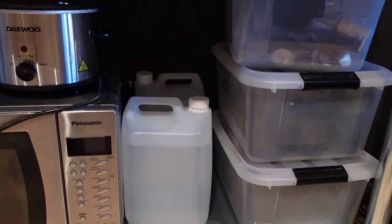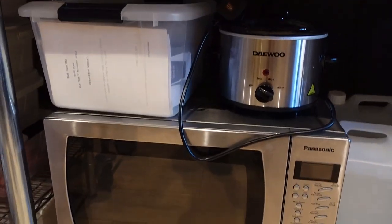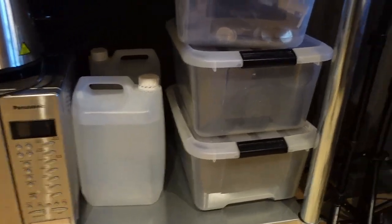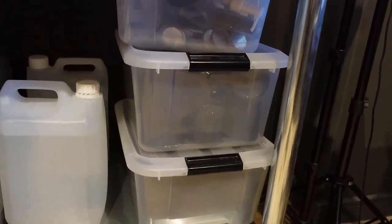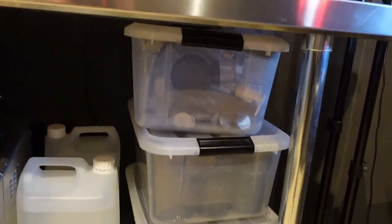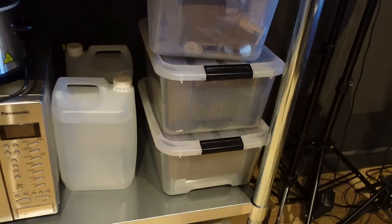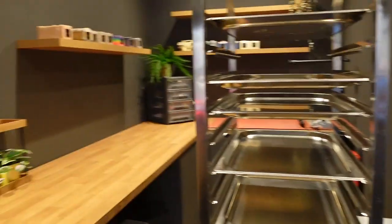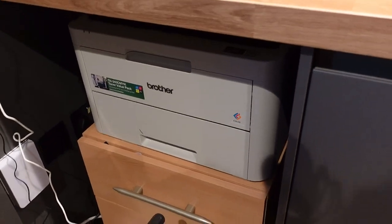And then I've got my microwave, a slow cooker, my dip slide stuff, distilled water, and then lots of bottles and jars and things that I can use for products over there. And that's pretty much it. Apart from what's in the cupboards, I've got my printer tucked neatly under there.